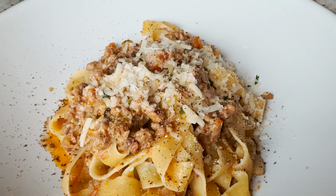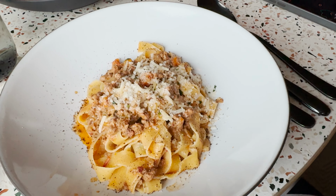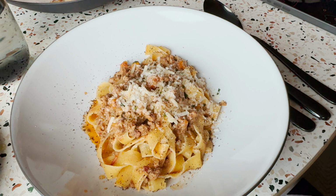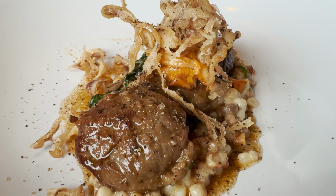Okay, my mains have arrived and it smells and looks fantastic. The plates are piping hot. This one is the ragu, which is very, very nice. It looks very homemade. And then I went for the pork cheeks as well, which look fantastic. Let's dig in. I'll start with the pork cheeks.